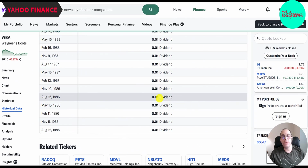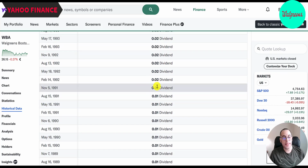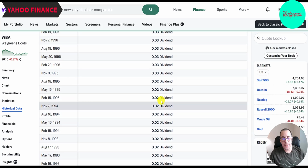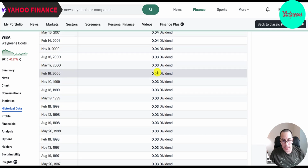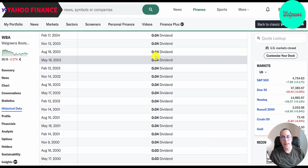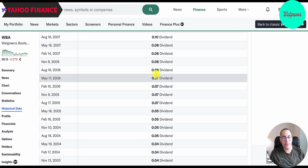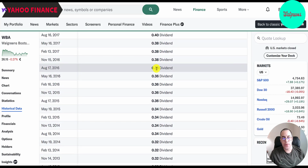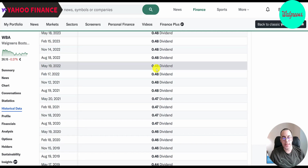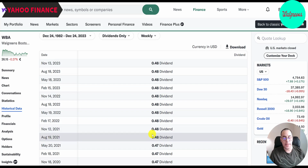They've been paying a dividend for almost 40 years, 1 penny in 85, and then they raised it to 2 pennies in 91. Then in 1995, 3 cents per share, and then the next raise was in 2000, 4 cents, and then 5 cents in 2004, up to 7 cents in 2005, then 8 cents in 2006. So you can see they raise it every single year. 34, 36, 38, 40, 44, 46, 48. So they're currently at 48 cents. They've been at 48 cents since August 2021. So they're due for another raise.